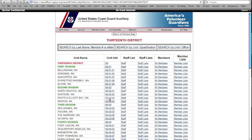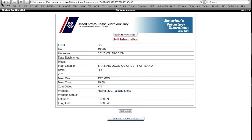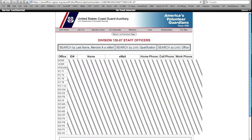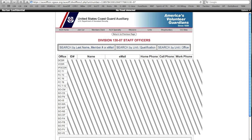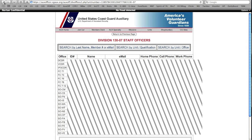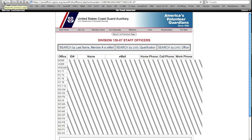If you click on one of these links, it will give you unit info. So let's scroll down here to our favorite 7th Division. Click on it, and it just gives a little information about the division. The next item would let you click on staff, and it'll give you a staff list for the division, showing all the staff officers. So this is really pretty useful if you're trying to determine, if you're a flotilla staff officer, who's next up the chain, and you can do the same thing at the district level as well. Or if you're a division staff officer, this helps you figure out who's serving in those various positions in the flotillas. As I said, I've obscured the confidential member information here.